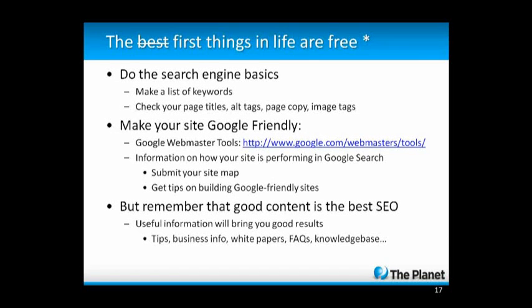There is a great tool out there that anyone managing their site themselves should go look at, Google Webmaster Tools. It'll give you a bunch of great stuff. Some things you can do to make sure that they are indexing you properly, like submitting your sitemap. You get a lot of information there on what they will tell you are the best practices for building a site that they'll index properly.